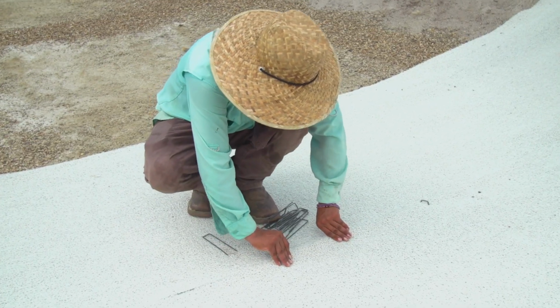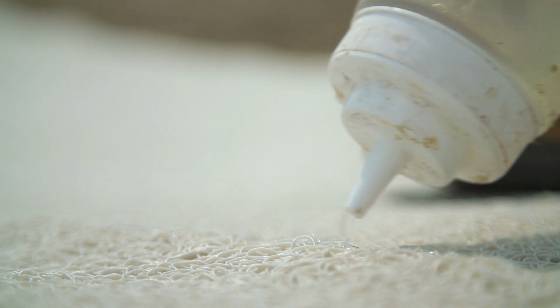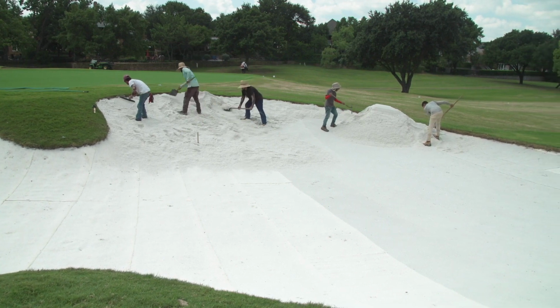You can see the work happening behind us, so we're overlapping the edges just a little and gluing the seams, and it's moving fast. This is a fairly large bunker, and we're going to be completely out of this in 3 hours, give or take. From a superintendent's perspective, you can't get better than long-lasting, easy to use, great separation between the sand material. By the way, we're using a Premier White sand.